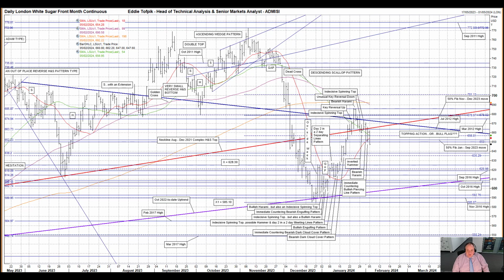You could expect a hesitation around the 670.90 area for a short while, before either a drop back down to the December low zone, down in the 585 even zone, or you could see after hesitation a fresh move higher that will punch up through the November 2023 high at 772.90 area.